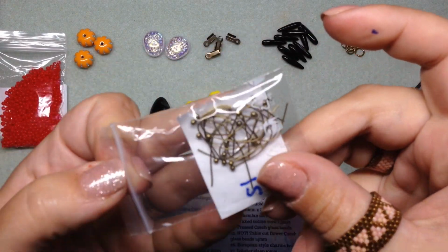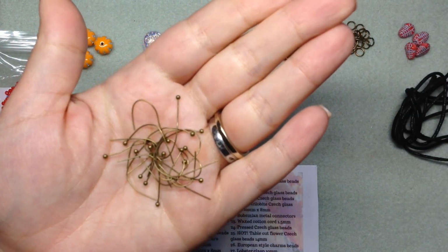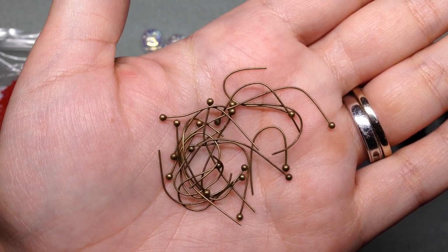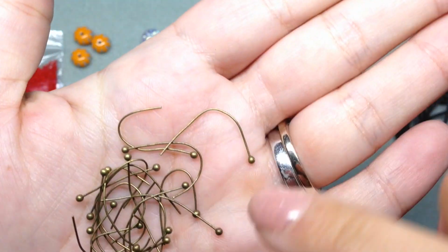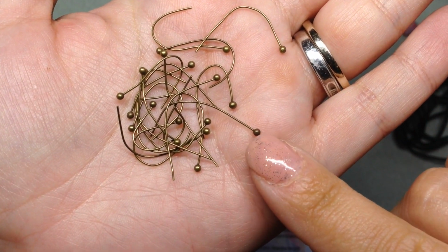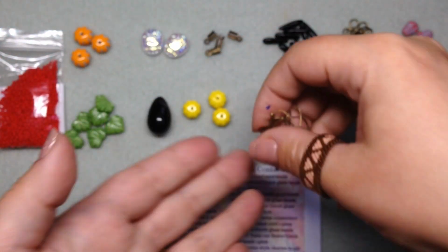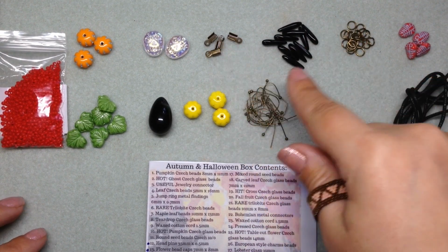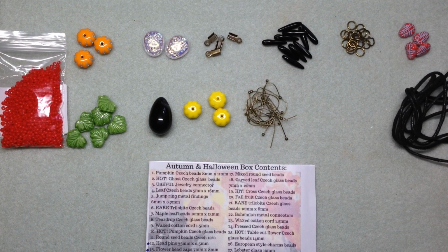Number 12, they sent some Fishhook Ear Wires. Actually, no, these aren't ear wires. I thought they were because they were all bent up, but these are actually head pins, bald head pins, which I was just thinking I wanted some with this on the end because you can put them in the flower beads and it looks really pretty having that inside sometimes. I'll have to show you what I mean sometime on a finished jewelry update. So excited about that, and I like how the findings they did send, they're all in the same finish. So you can use these together, especially if you don't have much to start out with.